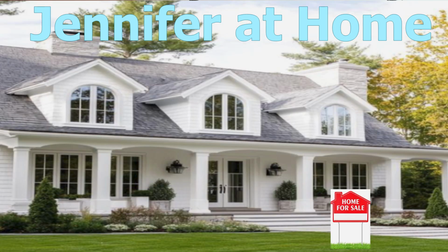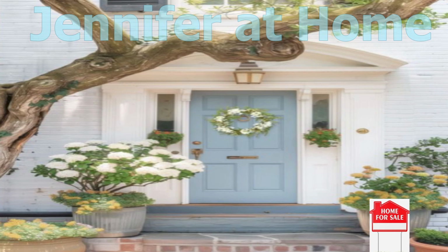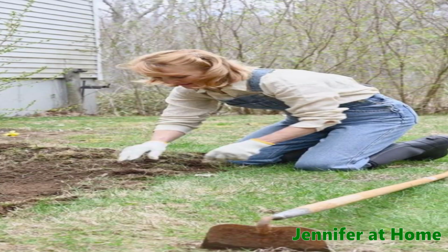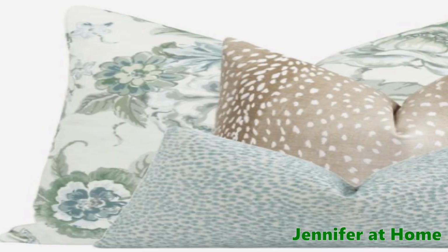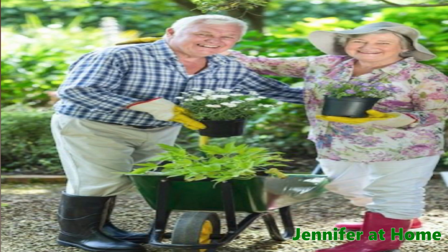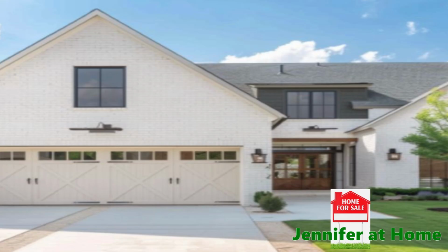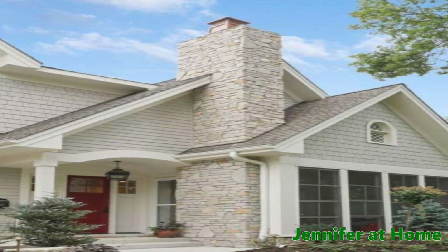Staging is getting your home ready to sell and includes 5 areas of focus: enhancing curb appeal, decluttering, making repairs, cleaning, and decorating. Start early. Spring is the best time to list and sell your home. People don't usually want to move in the winter or during the holiday season, or especially during the school year.